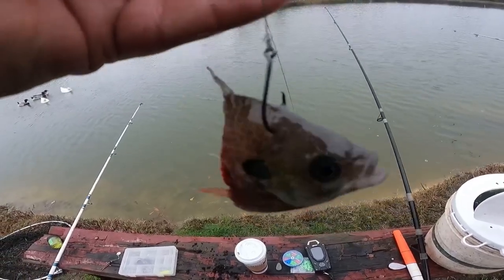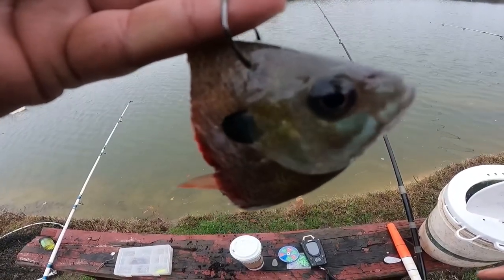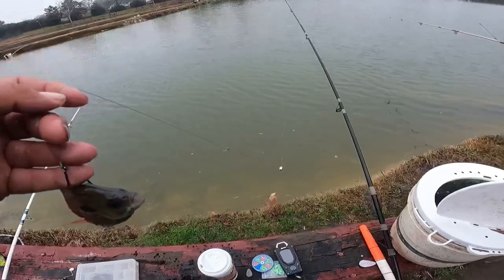Hey everybody, I was showing you some of the catfish we've caught today. This is what we're using for bait, is cut bait. This is a bluegill head. We're gonna get it out, throw it out in the water and see what we can catch.